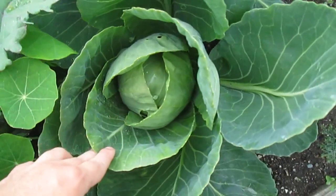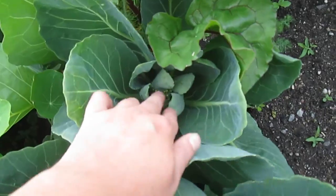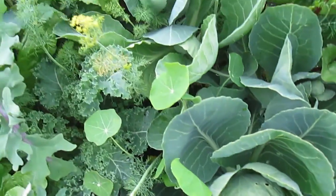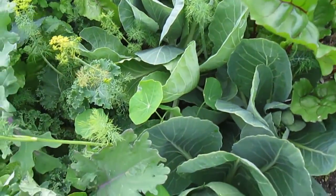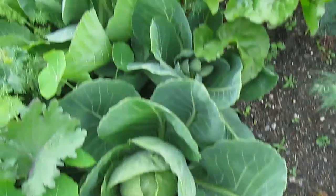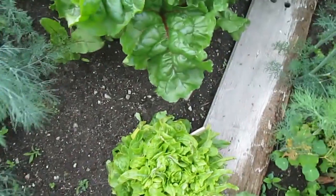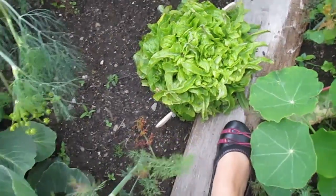Cabbage is good. This cabbage is doing this. Don't know why. Not sure, maybe it's not cabbage. I bought these from a pack, so I hope they're all cabbage, but they'll come out if they're not. It may be that I only leave the one and pull the others if they're not going to do what they're supposed to. This little lettuce I've been hoarding because it's so pretty, it's starting to look not pretty, so it's time to come out.